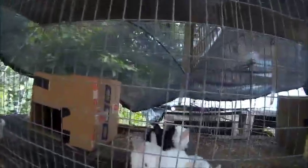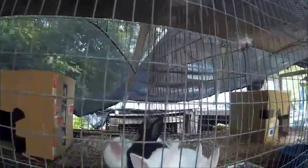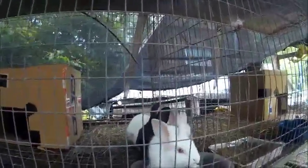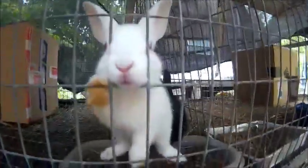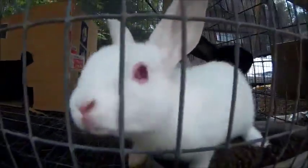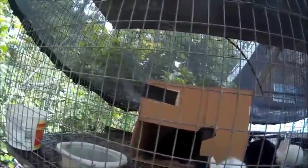Hey, what y'all doing hiding in the box? There's 4 in that box. That's a box full of bunnies. There's 7 over here. 5 white ones and 2 black ones. Hey guys. Y'all just being all friendly and cute this morning, huh? Get you a close up there. Say hello. There's something hiding back in. Oh, that black one, he's in the box there.